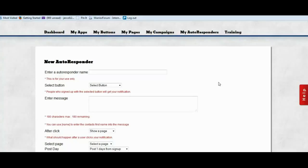This will allow you to do your notification marketing 100% on autopilot. People sign up, and then the autoresponder takes over and automatically sends out the notifications for them without any more interaction from you.